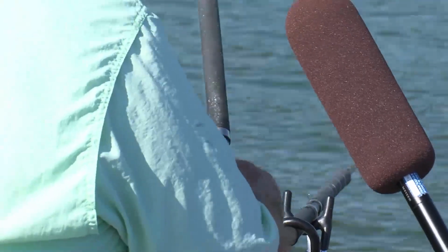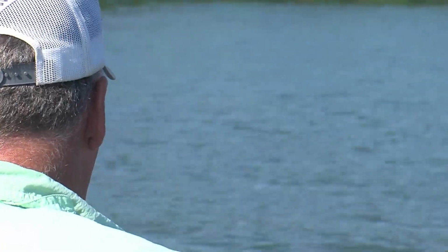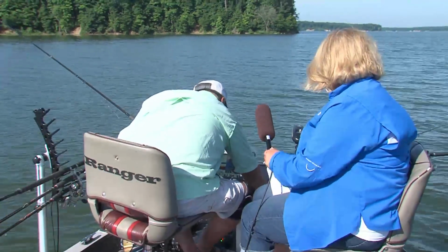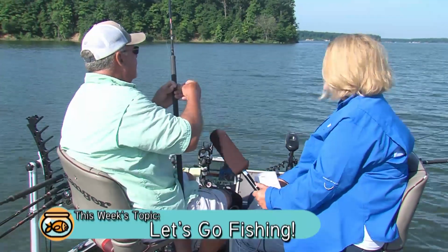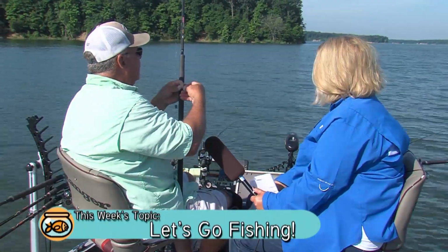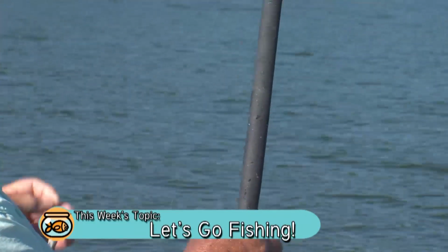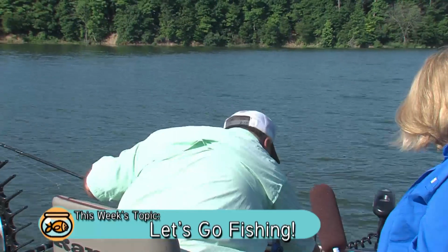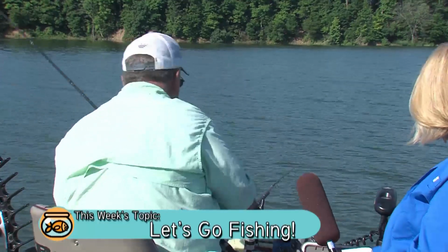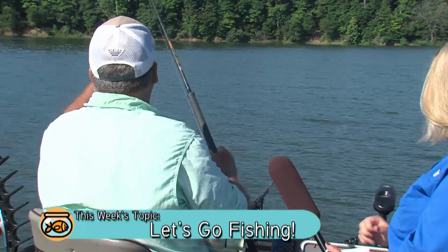Then you just leave that other hook in the pole. Grab your minnow, and I put 3 fingers here and hold on to the rod. Grab your minnow. The hook goes right up underneath the chin there. Keeps him alive. And take your next hook. Grab another minnow. Right through the chin, same way.